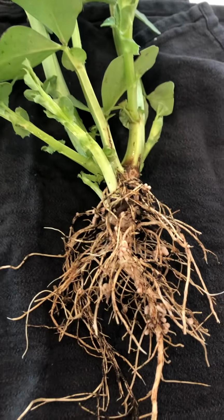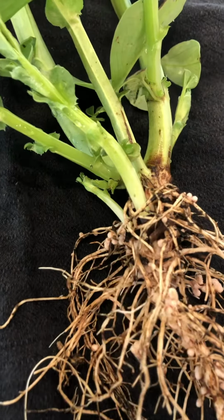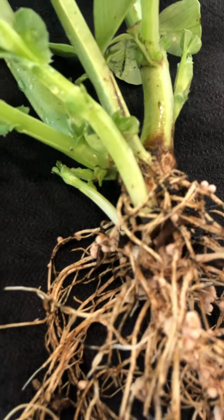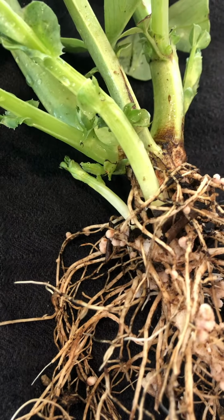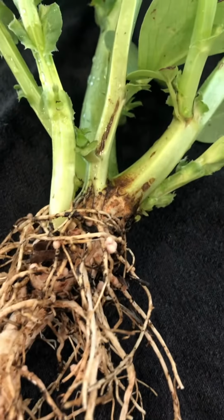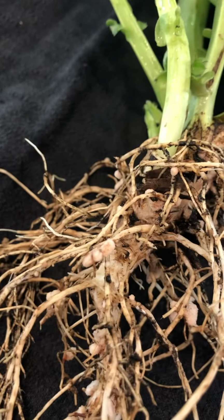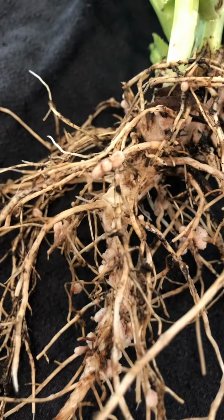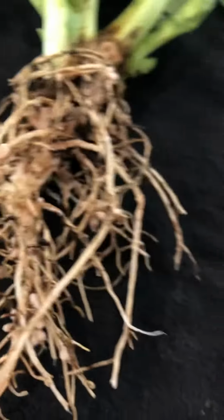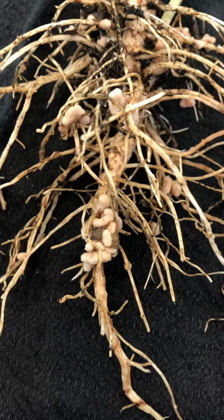The thing about these roots is these. Take a good look. You see all these little spheres on these roots. There's more. They're really all over the place. You can see all these little circles. Some of them are a little heart-shaped. Oops, let's turn this over. Look at this cluster. Isn't that interesting?